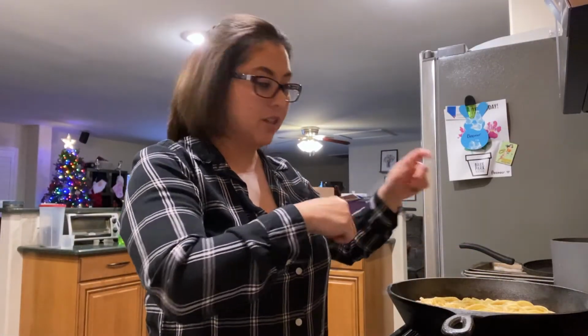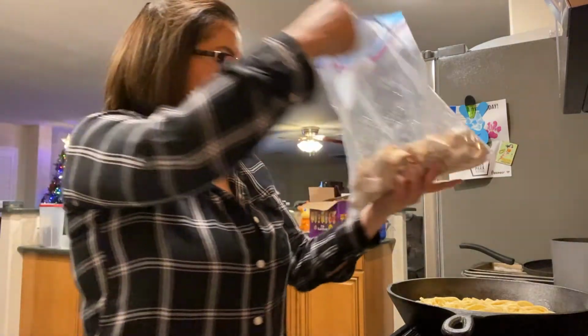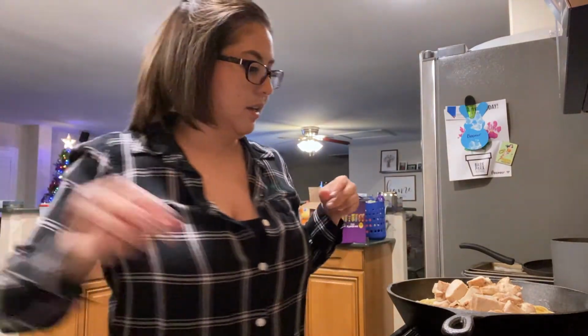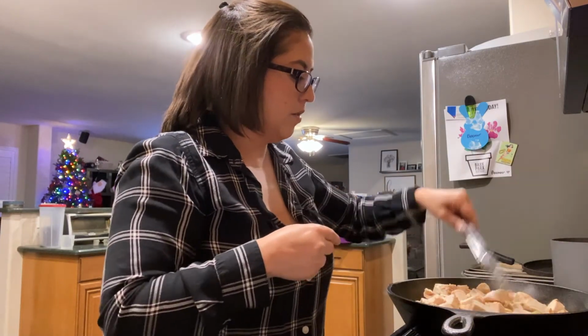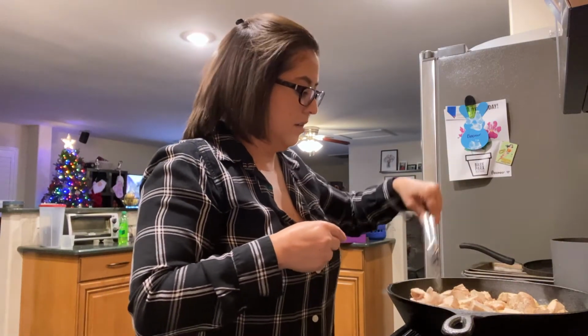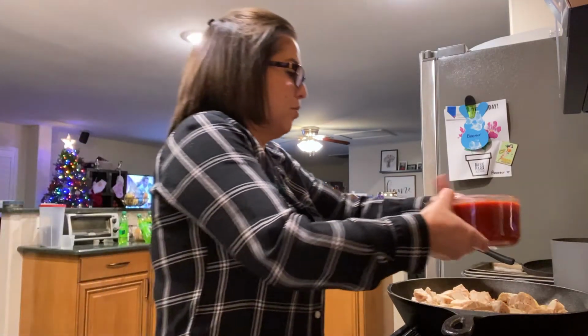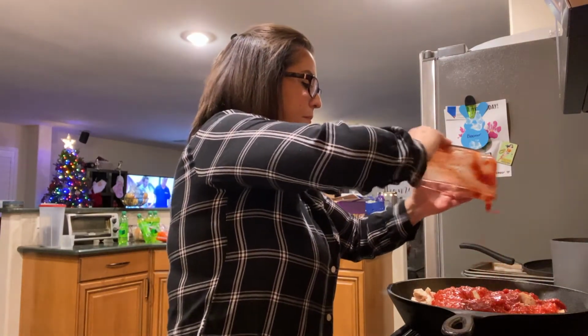Okay, so I've got my noodles already done, and I added olive oil, garlic powder, salt, and pepper. Now I'm going to add my chicken that I made yesterday, all cubed up. I'm putting this in my cast iron skillet because this whole thing is going to go in the oven. So let me spread that out. And then I'm going to add the red sauce that I made yesterday on top of that. I don't even remember what is in this, but crushed tomatoes and other spiced seasonings. So I'm going to add that to it.